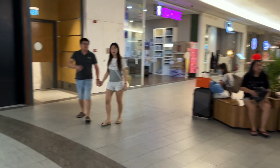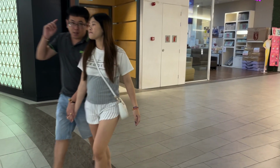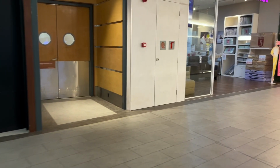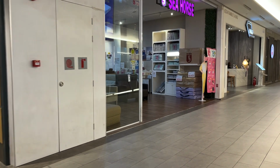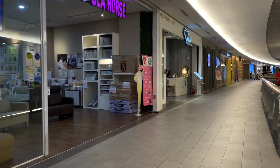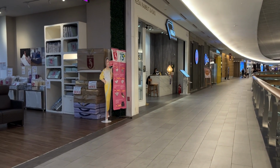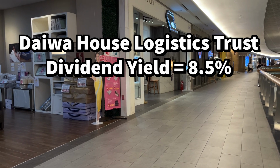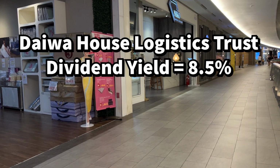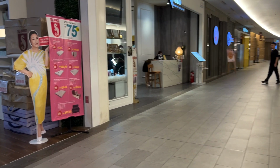That's almost everything. Some investors might be concerned about currency fluctuations since DHLT earns revenue in Japanese yen, while its stock trades in Singapore dollars. But this risk is largely mitigated, as DHLT actively hedges its currency exposure, reducing the impact of forex volatility on its distributions. Despite these risks, the dividend yield remains highly attractive at about 8.5%, making it one of the best yielding logistics REITs available to Singapore investors.